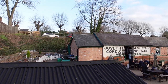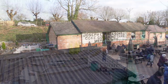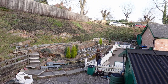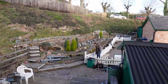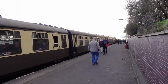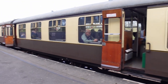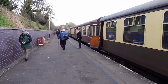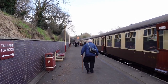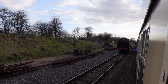Coffee and cake. Oh dear. Something's running. We're at Leicester station now. It's been on this train here, and hopped off for a bit of fresh air.